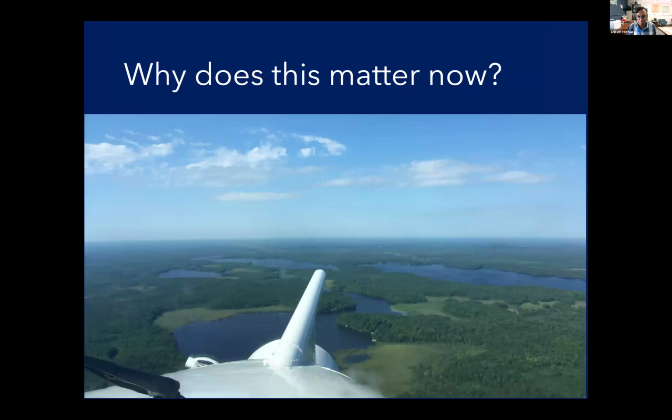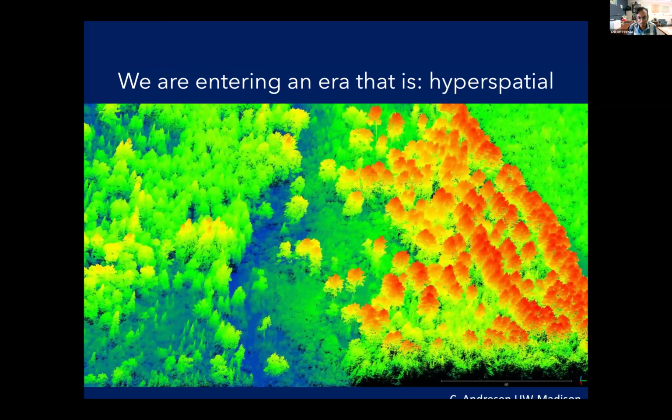The question is, well, why is it all of a sudden a hot topic? Why are you having a workshop now? So here's a picture from an aircraft near the tall tower. And part of this is because our observations have changed, right? We are entering an era from remote sensing that is, for example, hyperspatial.